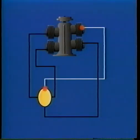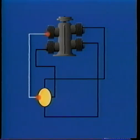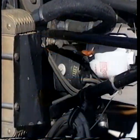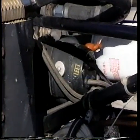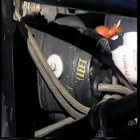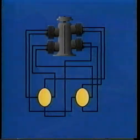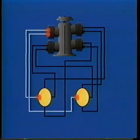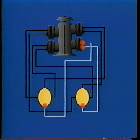The magneto fires as soon as you engage the starter and will continue to fire as long as the crankshaft is turning. There are actually 2 magnetos for each engine, which means the airplane has a dual ignition system. Since the 2 magnetos are independent of one another, each one fires a different spark plug in each cylinder. This makes it possible for the engine to run on either set, so that your engine will continue to run safely if one magneto or spark plug fails.